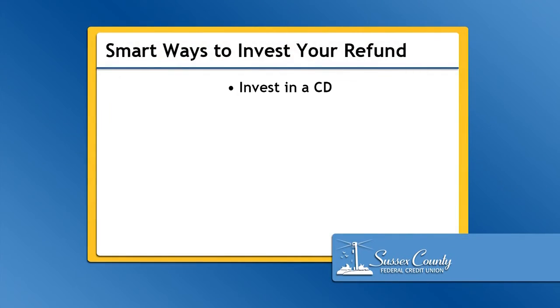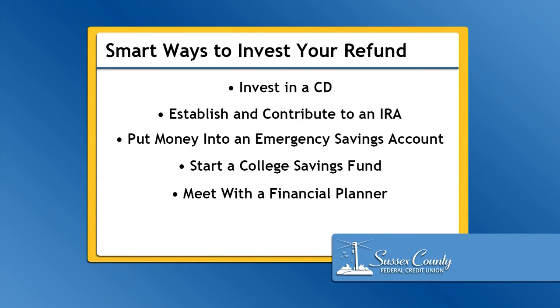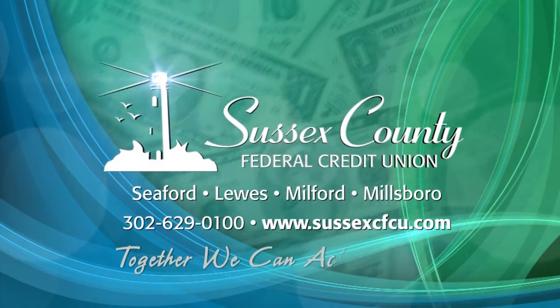Invest in a CD. Establish and contribute to an IRA. Put money into an emergency savings account. Start a college savings fund. Meet with a financial planner, and most importantly, pay down debt. This is how you can make wise use of your tax money to help provide you with greater financial security and stability. Together, we can achieve more.